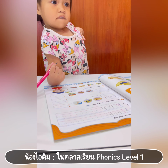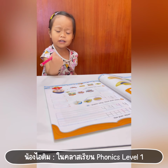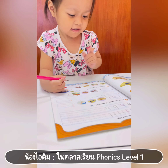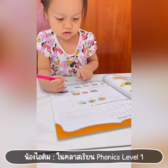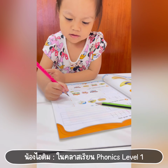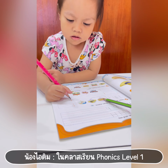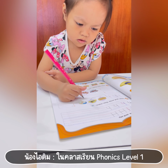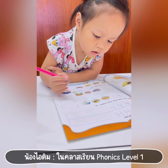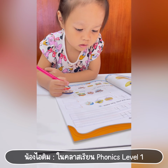Five. Hot dog. Can you remember? Hot dog is the food. We can eat it. So which one is a hot dog? Yeah, that's right. So number five goes to hot dog here. Yes, great. And then number six, the last one.